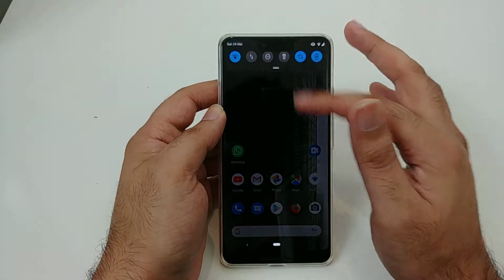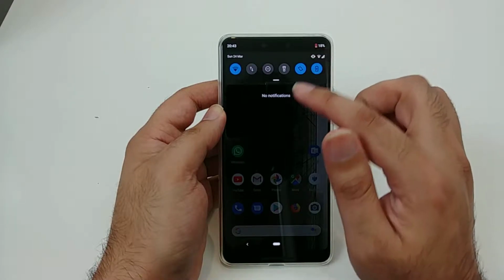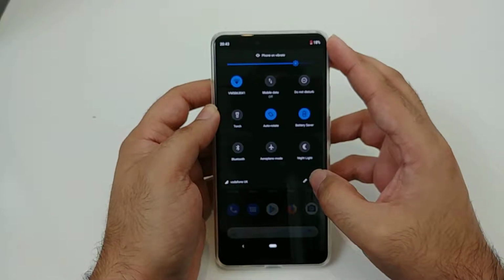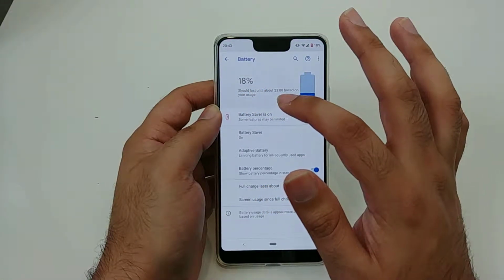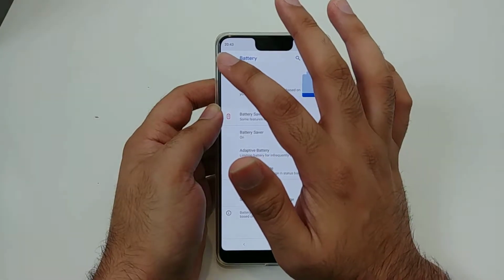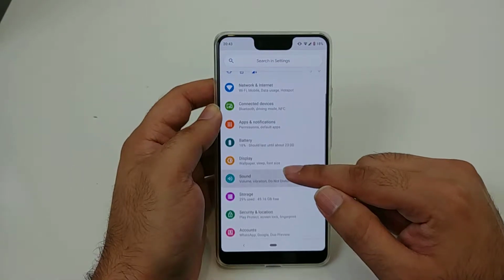I've been using it thoroughly, as much as I can. I've now got battery saver on at the moment. No issue whatsoever, not even with the battery saver. If we go into battery here, as you can see, even with the battery saver on, it says until 2300 hours, 11 o'clock at night. It is absolutely a beast of a phone to use. No issue whatsoever with it at all.